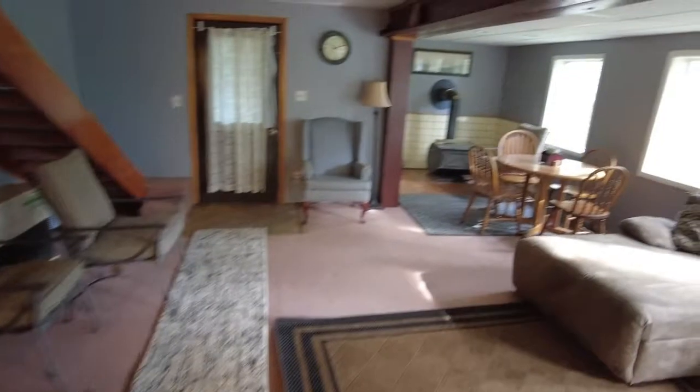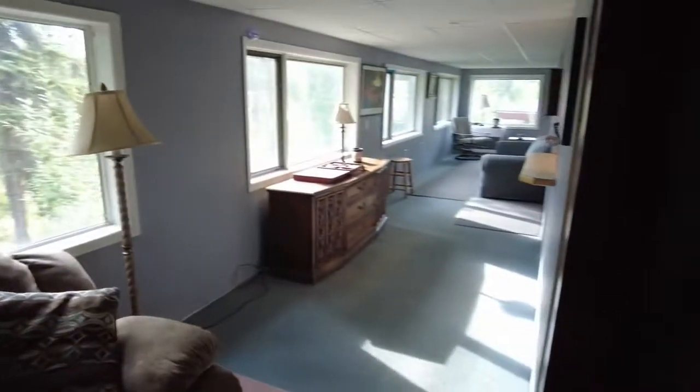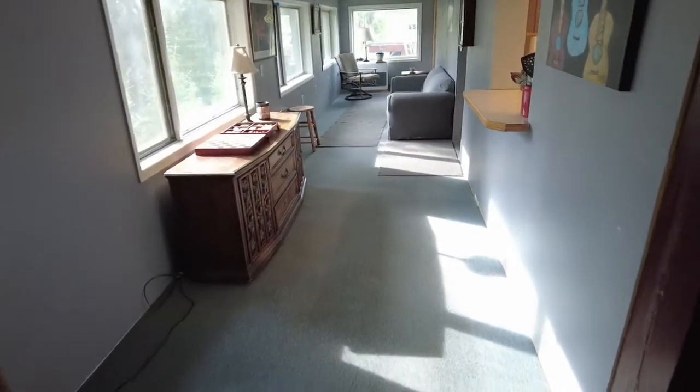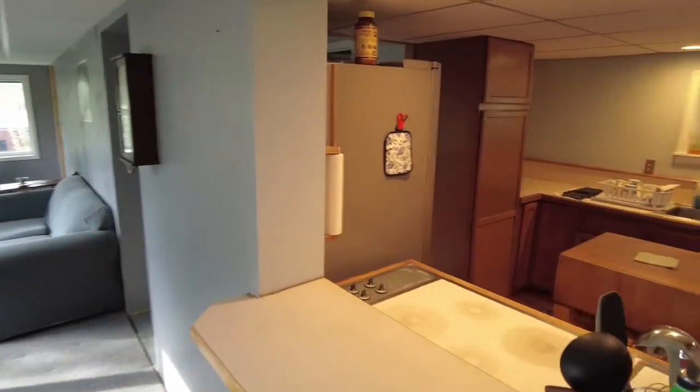Over here is the living room. Pretty large space. You do have a dining room option tucked away over there if you don't want to take up this walkway here. Ideally, the dining room table would be here next to the kind of open bay window here leading into the kitchen.